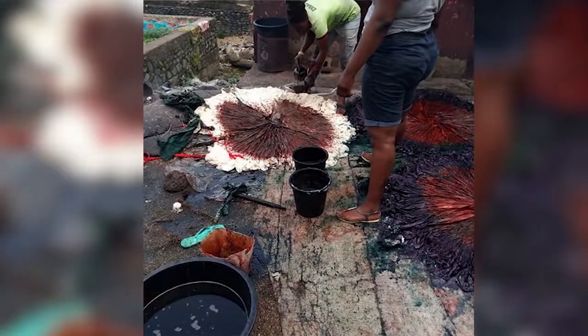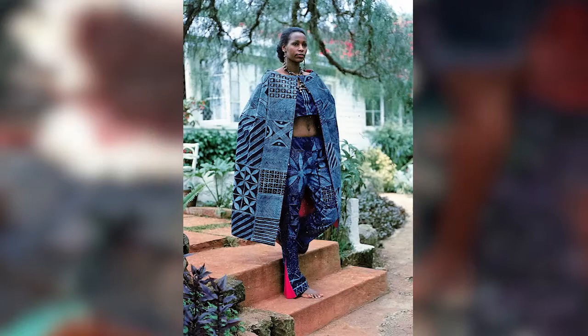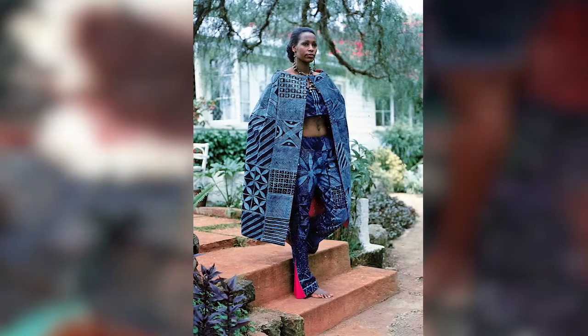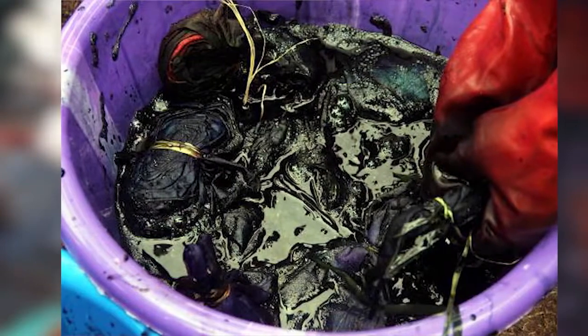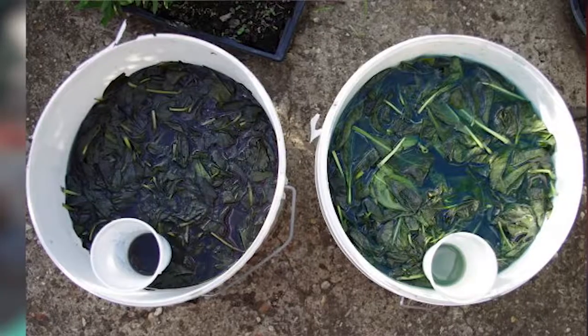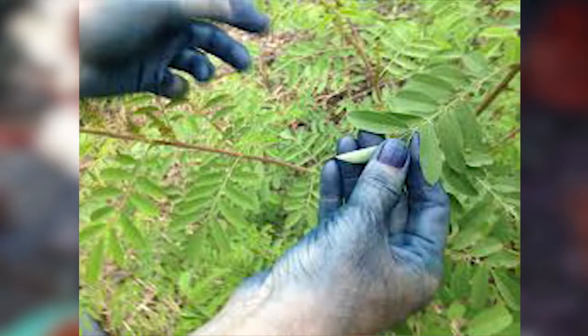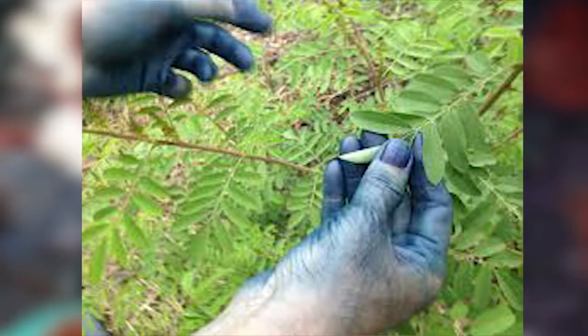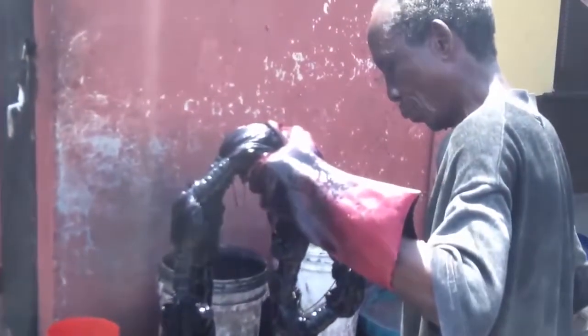Well, according to experts, ADIRE cloth is usually prepared by women, and the dyeing is usually done in large earthenware dye pots, which are partially sunk into the ground. The dye used is made either from indigo leaves or indigo grain, which grows locally or is imported. Basically, the process of making ADIRE involves creating a unique pattern by treating certain parts of the fabric so that it won't absorb the dye completely.